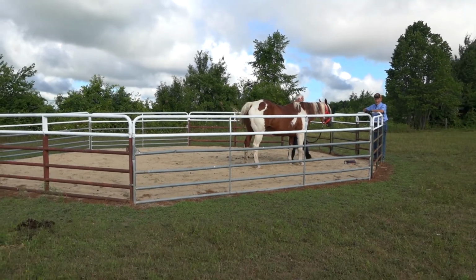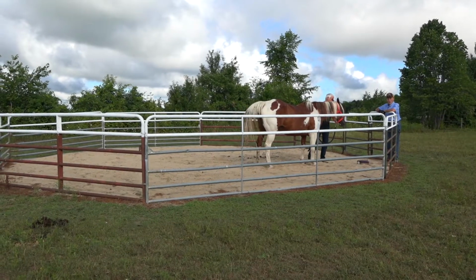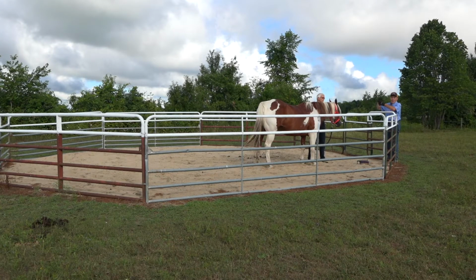So there's some ideas for you. How to make a round pen, a good round pen. How to make a good round pen on the cheap at the ranch. Huh, there's an idea.